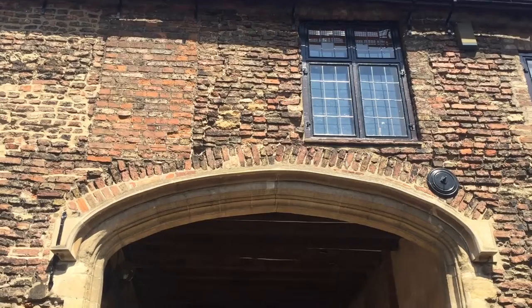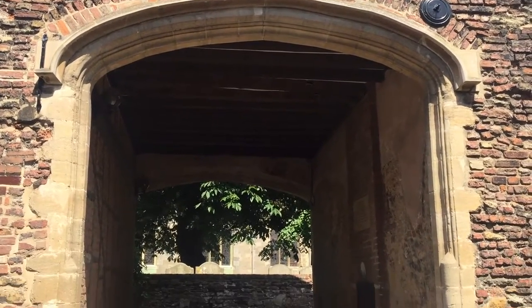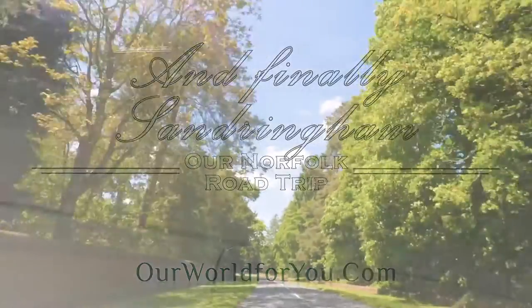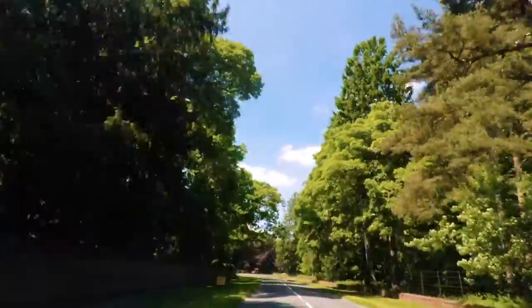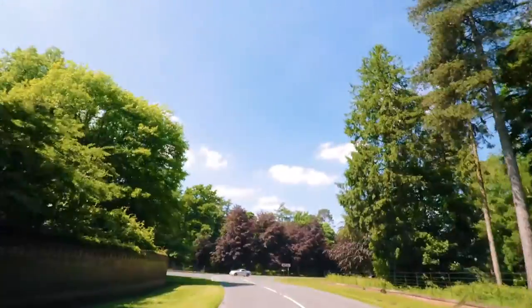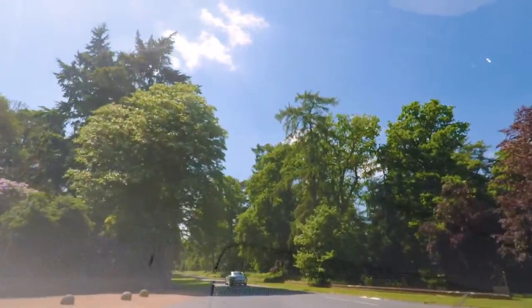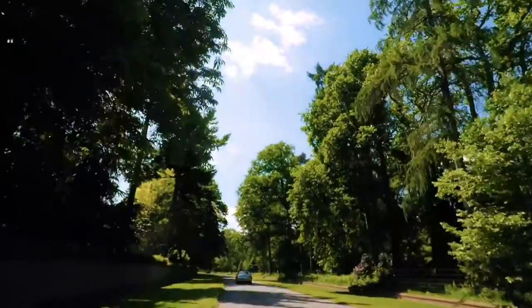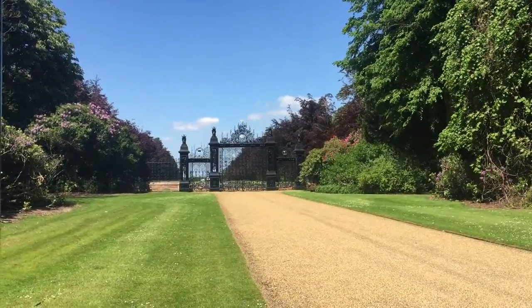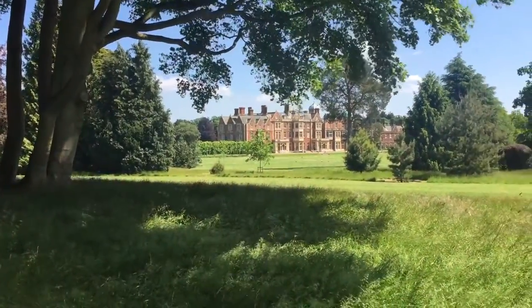This could have been our final destination, and we were on our way home, but there was one further place we wanted to explore, the Queen's Estate at Sandringham. It's just 8 miles outside King's Lynn, so it seemed rude not to. The Royal Family traditionally spends every Christmas here, but during the summer months it's open to the public to visit.